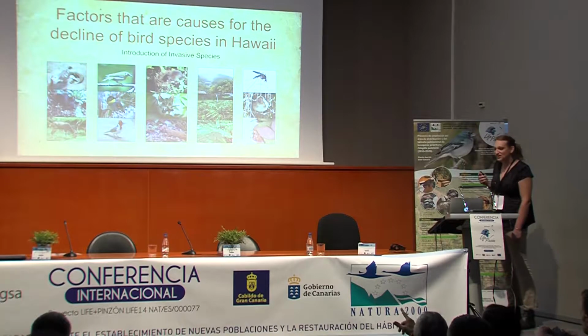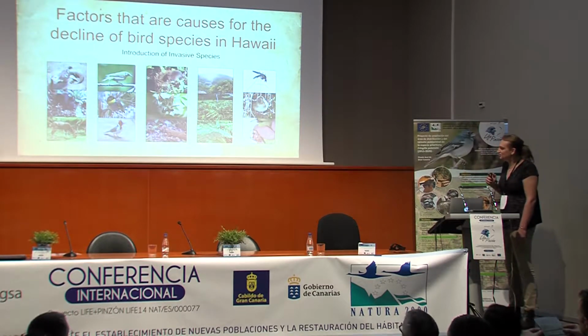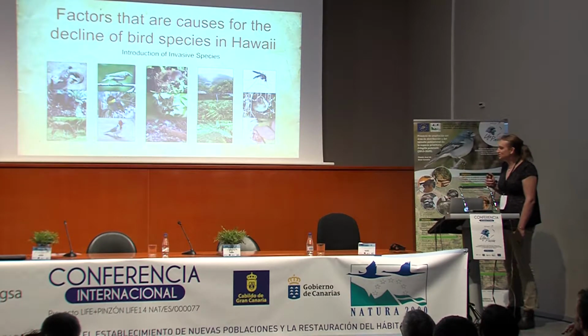Next, we have lots of invasive plants. As the ungulates remove the native plants, which grow very slowly, the habitat suffers. When they were evolving, they just didn't adapt to having any animals eating on those plants. And so the invasive plant species take over very quickly, so it's really hard to maintain native habitat.